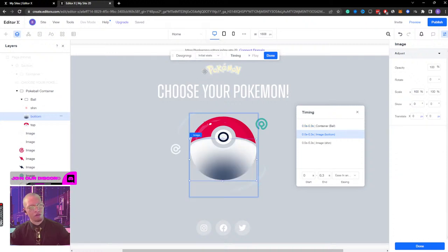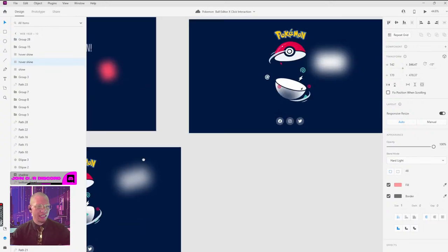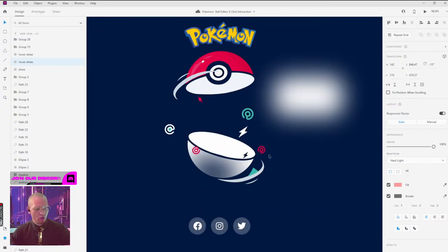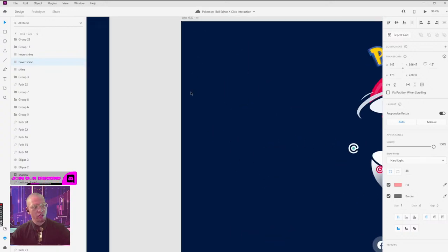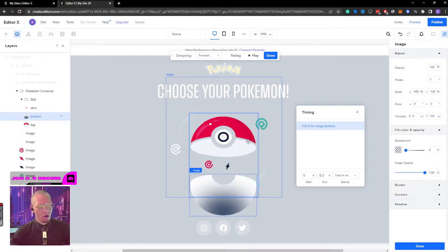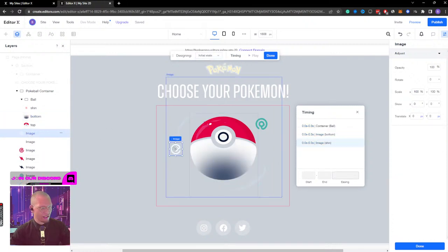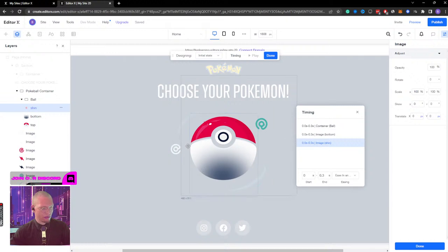So this is the initial state. What I want to have happen, so remember we started off, if we go back to this, I started designing in EditorX basically this format, right? But what we need to do is create the initial state, which is this. So right now I'm designing the initial state. This is the Pokeball open. Pokeball open pretty much is already how I want it to be, so I don't want to edit that. But the initial state, all these assets, like these symbols, etc.